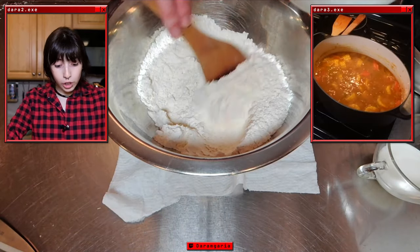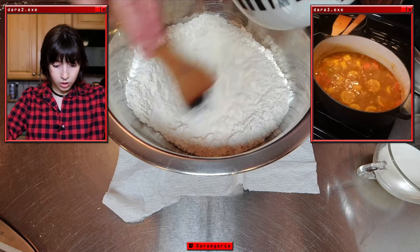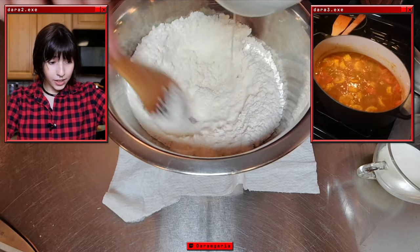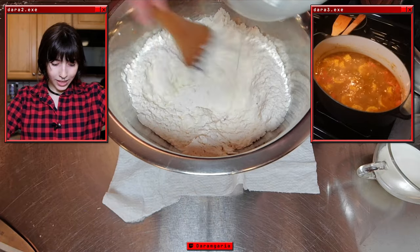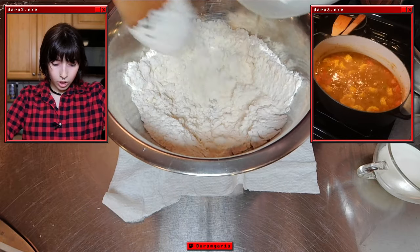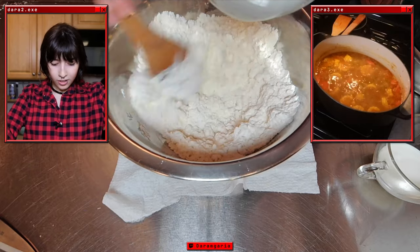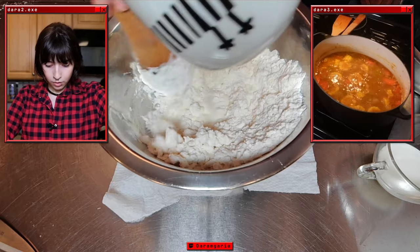So guys, really, really slowly, I'm slowly drizzling this in. Slowly, slowly, slowly. I'm mixing in my heavy cream. And we're going to add it until it's all just combined. So get some on the sides. We're just doing this until it's just barely coming together, okay? So we're adding it in, scooping from the sides, scraping up the bottom, getting all the pockets of dough, all of it nicely around.